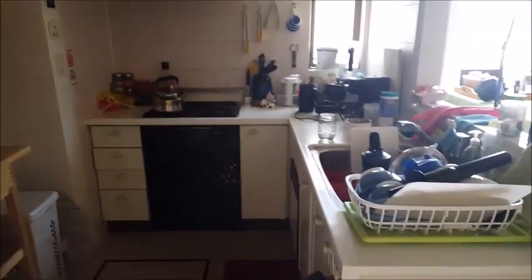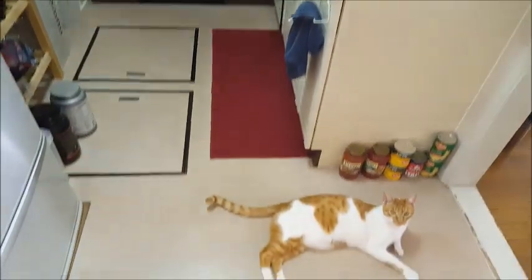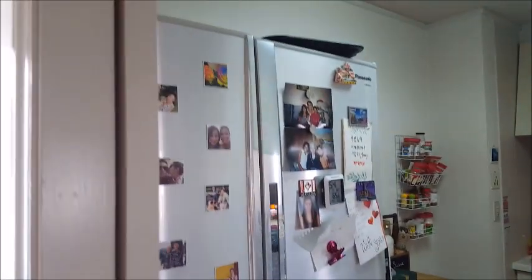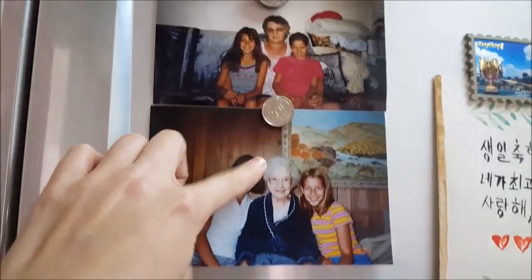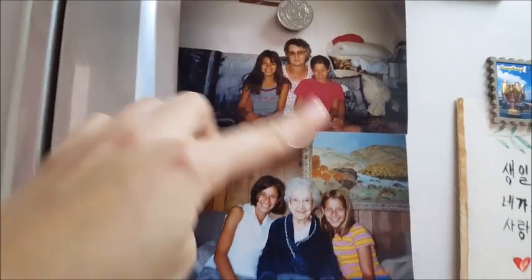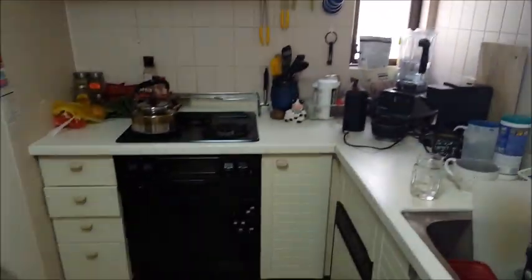Here in the kitchen, let's turn the light on so it's better. So there's the fridge with great pictures of my great grandma and my granny and me and my sister. And yep, it's a good sized kitchen, I think. I mean, I live in Asia, you don't really expect this kind of stuff. Down here, these are two bottom fridge things. Ooh, it's dirty. So you can put stuff and it should stay kind of cool down there.